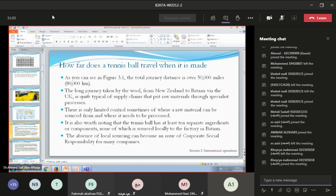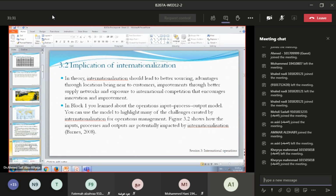So the long journey taken, for example, for the wool, okay? The long journey taken by the wool from New Zealand to Bataan, Philippines, okay? This actually shows you the example about the supply chain and how you need to plan your supply chain effectively in order to produce the product effectively and send it to your customer efficiently. Just the words here, no problem.